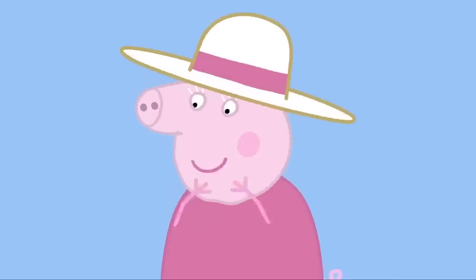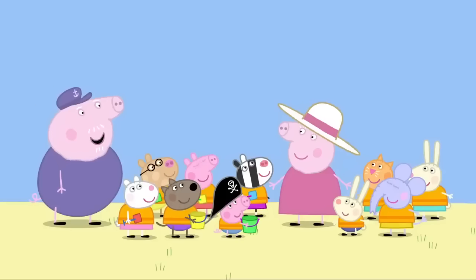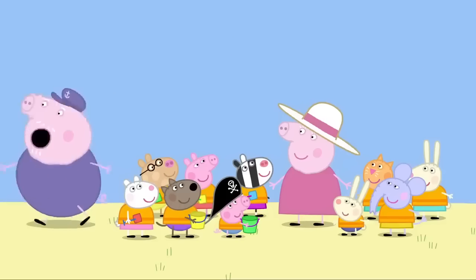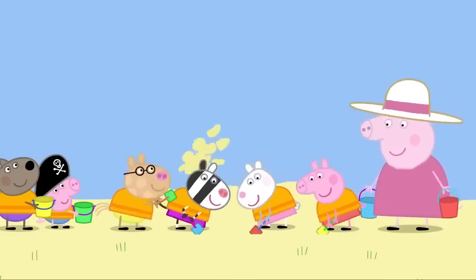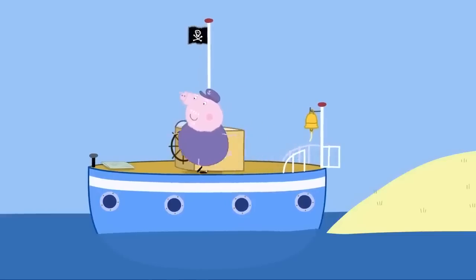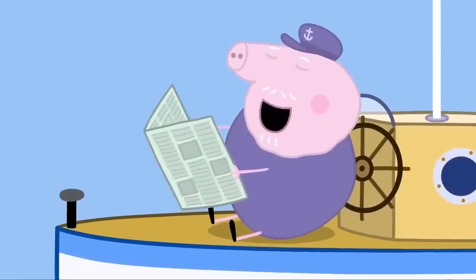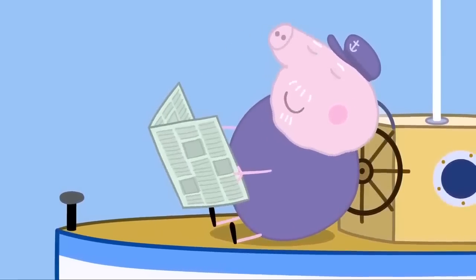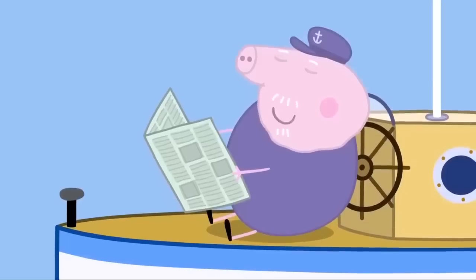Who wants to help build a big sandcastle? Me! What a good idea, Granny Pig. I'll just check on the boat. Granny Pig is going to help the children build a big sandcastle. And Grandpa Pig is doing important boat things. Ah, this is nice. Maybe I'll just close my eyes for a little bit.